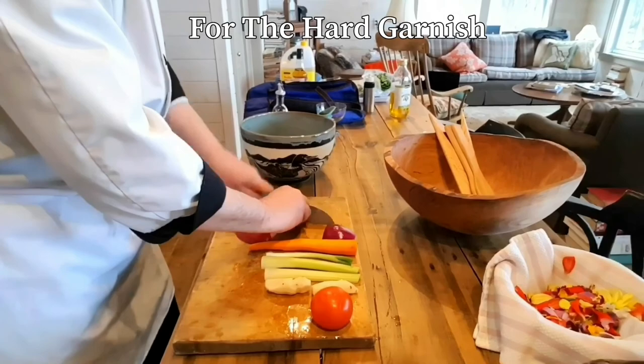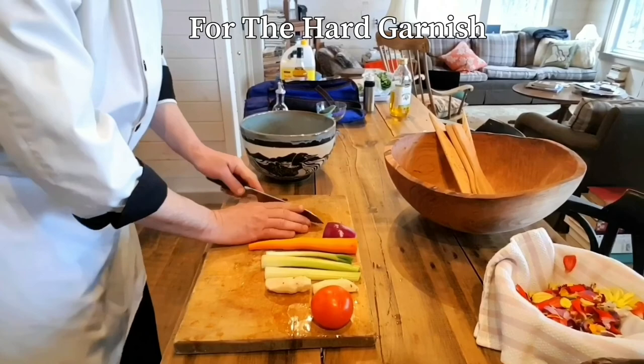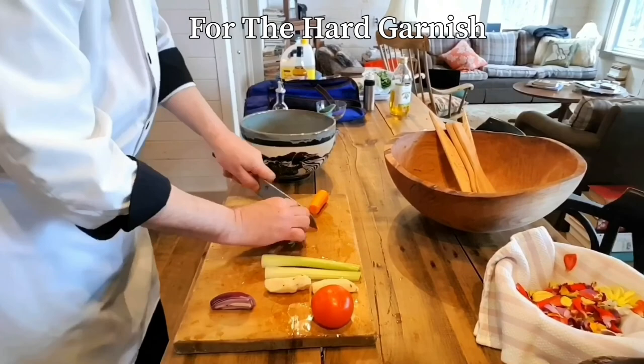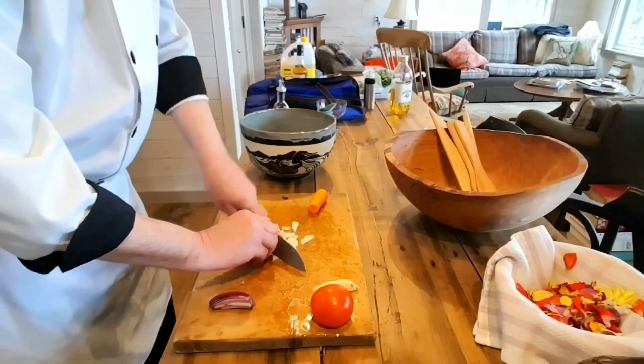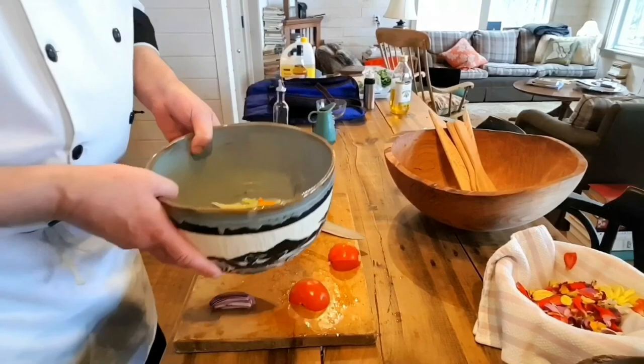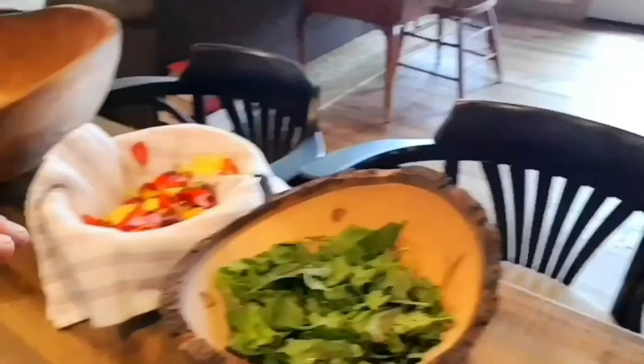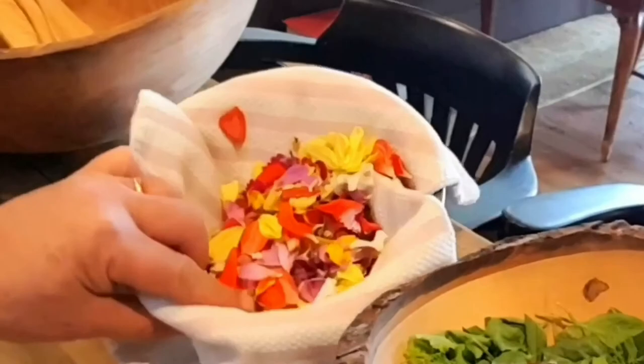When you're cutting up the things for the crunch, don't cut them too small. They won't just have texture. You want to be able to taste the crunch. So there is our crunch. And that I'm just going to mix into the salad. So we have our lettuce, our flowers, our crunch. The only thing we need now is some salad dressing.